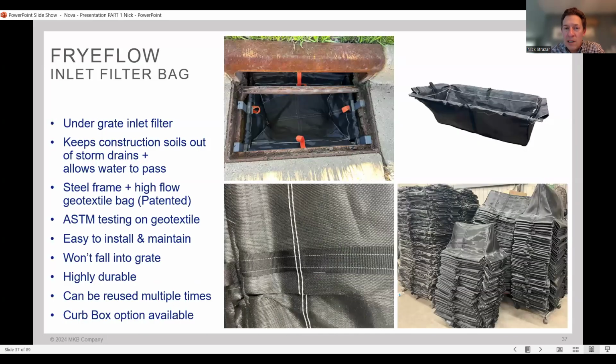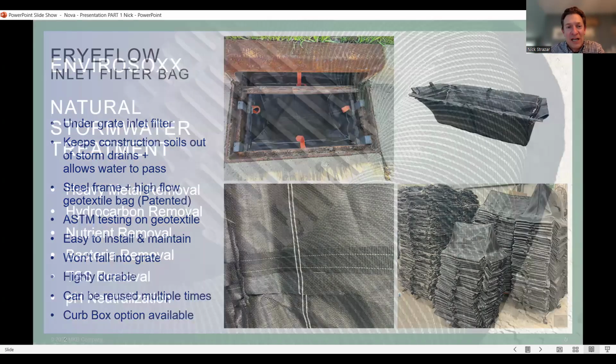So if you want something below the grate, this is our Fry Flow inlet filter bag. This was another Ohio company. They were based in Newark. We acquired these guys last year. There are so many different sizes. This is a metal frame with a geotextile bag stitched around it. As you can see, these nest right down into your inlet. We can even do custom sizes if you have an oddball size, but you put your grate back on. There are other products similar to this, but we do have this basket under the grate inlet option as well. These are not biodegradable, by the way. These are old school geotextile fabric.